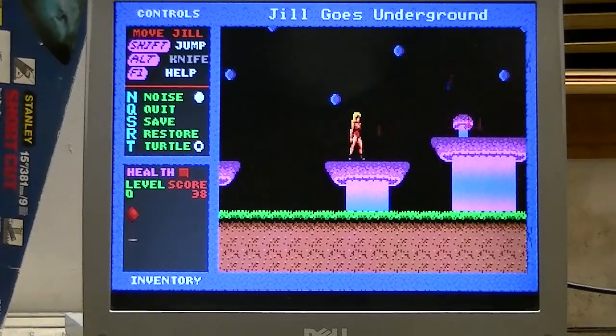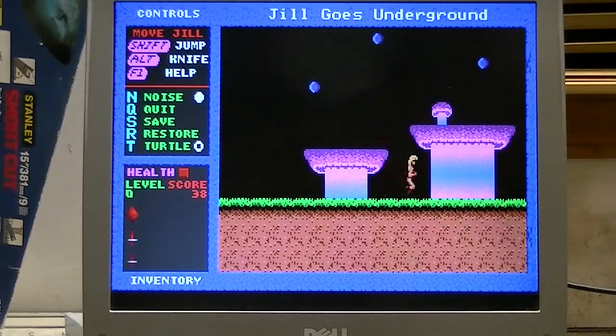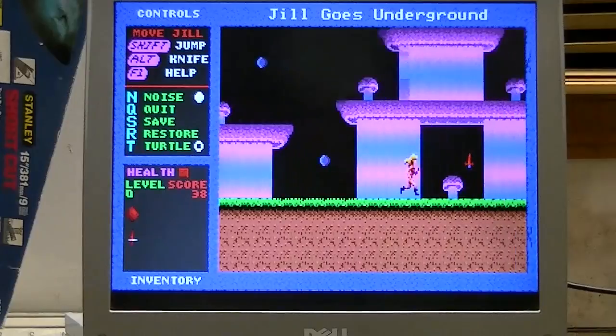Yeah, on the original game, on the map screen, there were no enemies. But on this one, they took it up a notch.